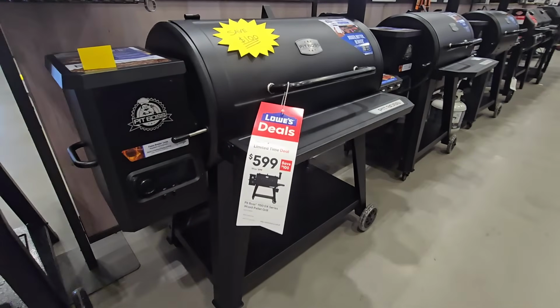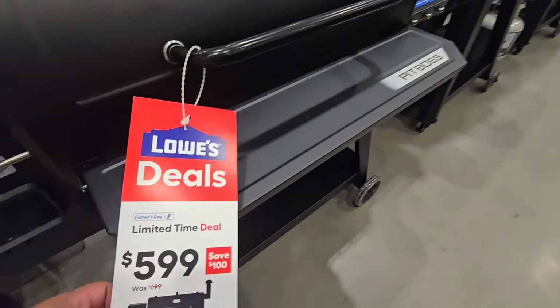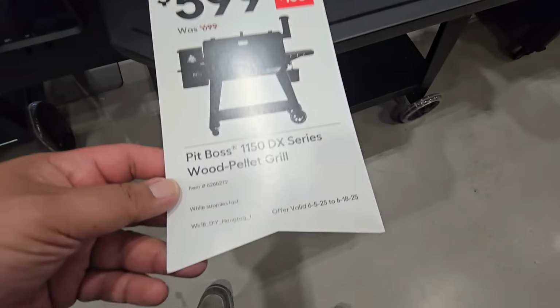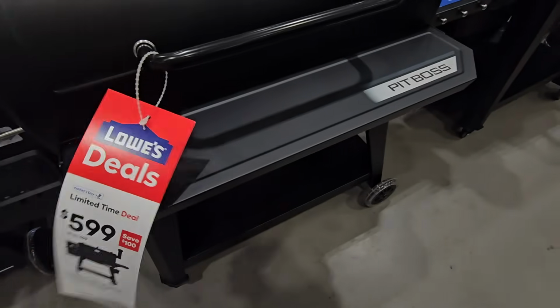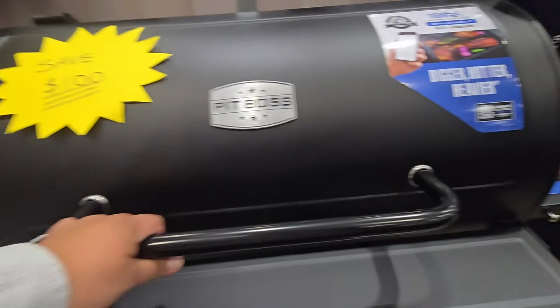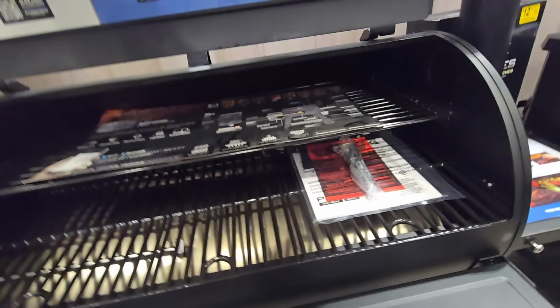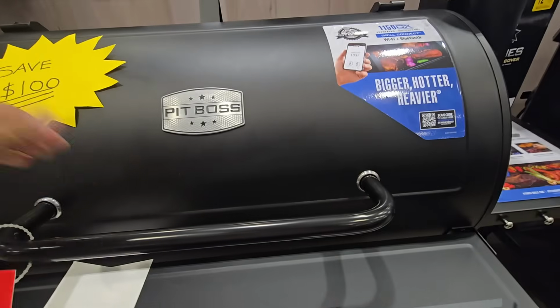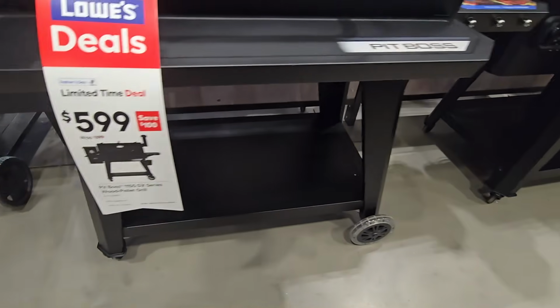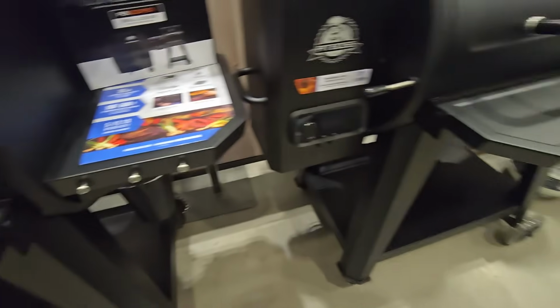Then here's a Pit Boss for the Father's Day deals. You got $5.99. This is a pretty nice big size grill here for a bigger, medium to, I would say, larger family. Definitely larger family on this one. It does have two different stories, two different floors, if you want to call it. Yeah, it's pretty huge. Pit Boss is the brand. Pit Boss is a great brand. And then you got the exhaust there on the top.